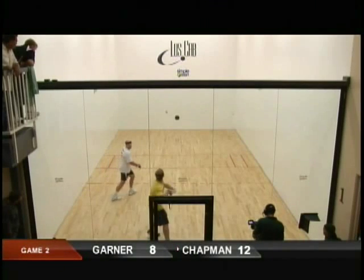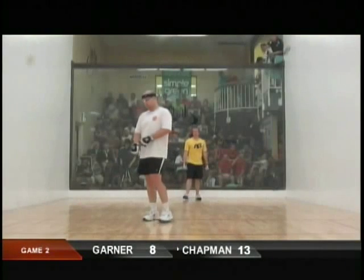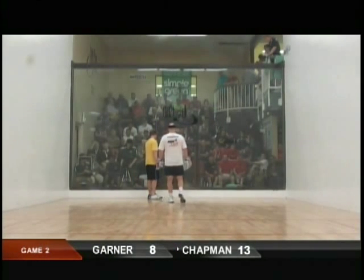Allan adjusts with that return of serve. And now Allan just completely deflated, off balance. He takes a timeout there. That was not a positive looking swing by any means, Dave.